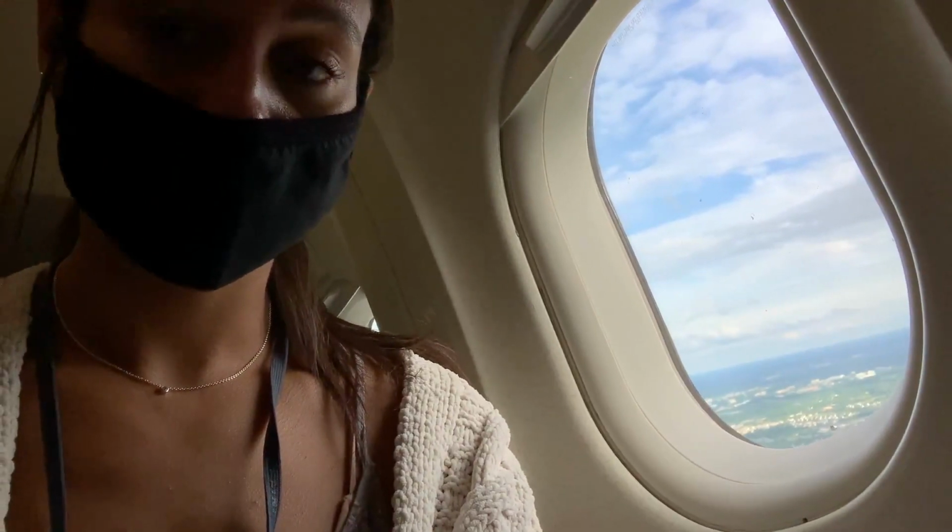Thankfully, everyone that I've been near on a plane has followed the rules. They've kept their masks on, you know, taken as many precautions as they could. So I'm thankful for that. But you just really never know. So just acknowledge that it is a risk, do as much research as you can, and wear a mask. So that's all I got.